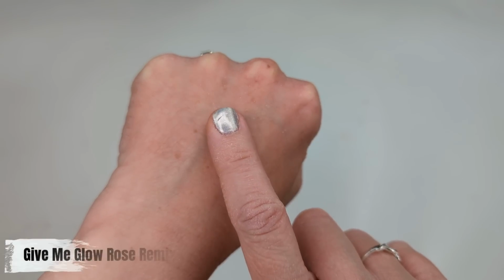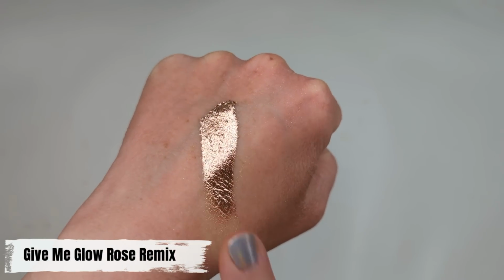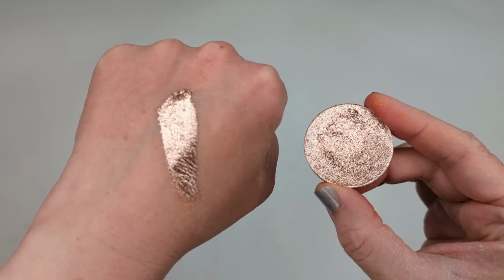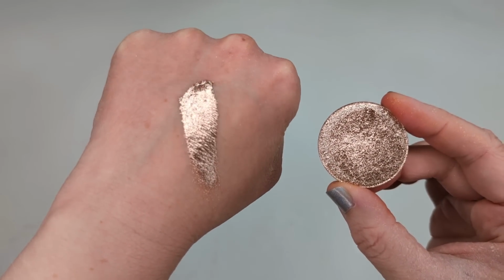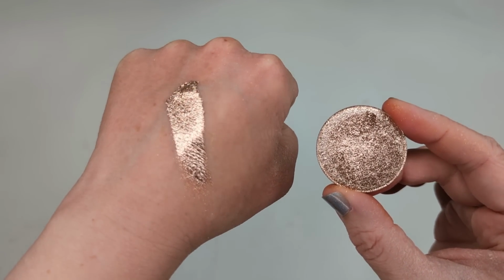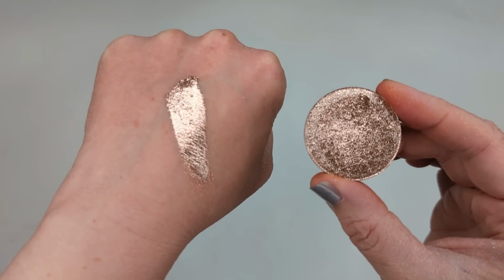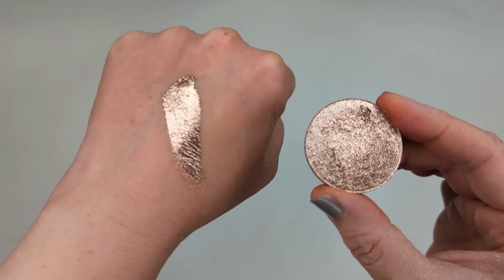And then we have Rose Remix, also from Give Me Glow, and this one is the same way. It just looks like metal going on your skin. There's a little tiny bit of fallout with these, but not too much. I feel like they're not overly sparkly. They're just really, really shiny. Really the true definition of a foiled eyeshadow.